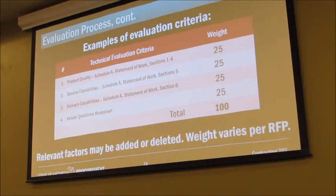And here is a table of how this essentially breaks down evaluation criteria. We broke it down into a total of 100. And this is something a buyer would use during the evaluation process to break everything down. And if someone bids on it, they will understand what the criteria are, and then you get the total.